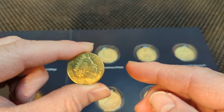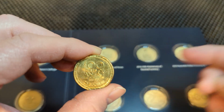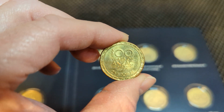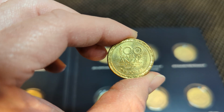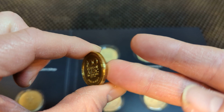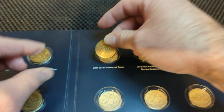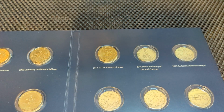So that's a 2018. This is the 100 Years of Anzac. Now, there are a lot of different Anzac coins, especially when you jump over to the $2 coins. That's the dollar version, the $1 version of it. And we'll snap them into place right there.